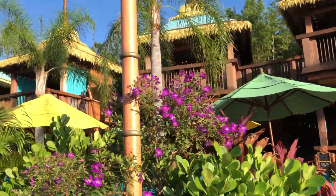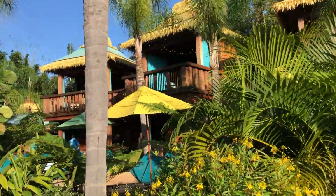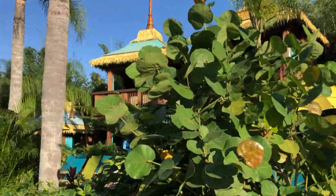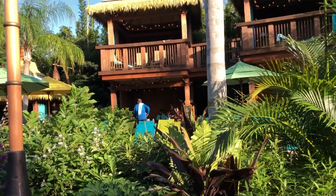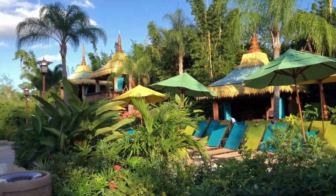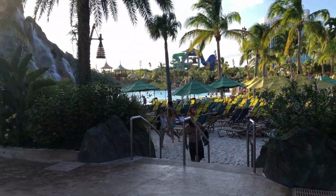Check these out. These are the cabanas over here. First and second floor cabanas that you can rent for the day if you need a break or to put your stuff down. What's your name? Looks like some names are on some chalkboards, so that's who they're for. That's neat. Look over this way, you got all the beach seating and the big wave pool.